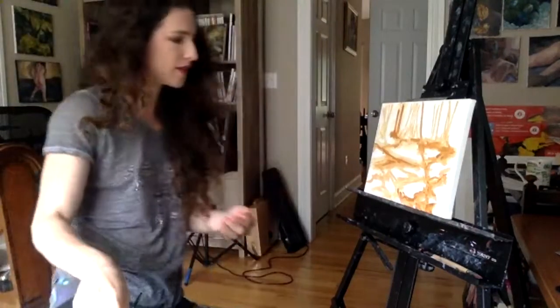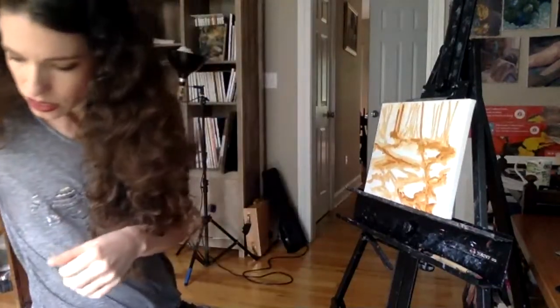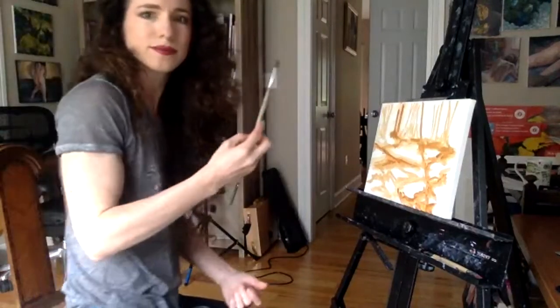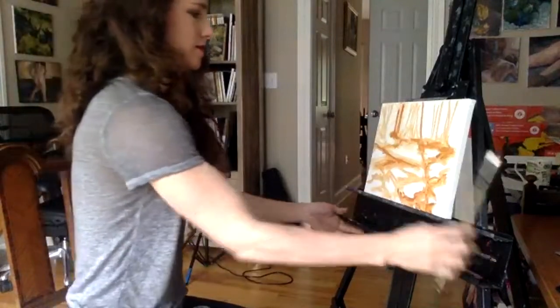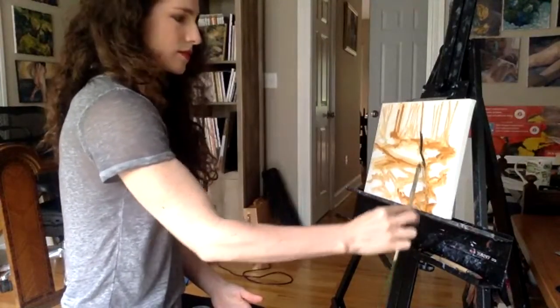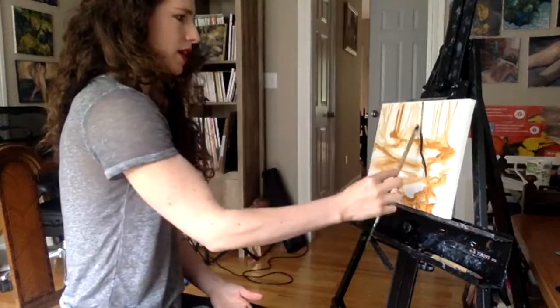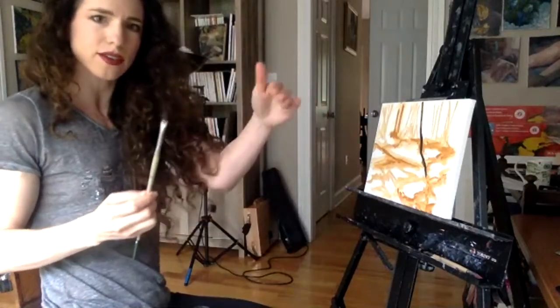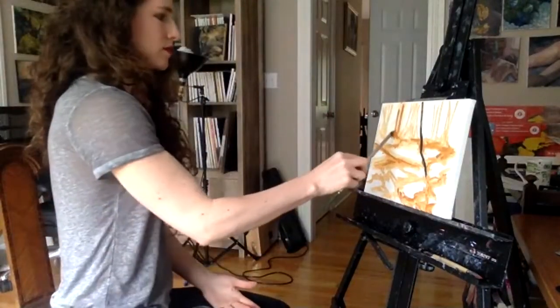So right now, like that. Getting some paint. I'm going to start. And I'm not making straight lines because trees don't go straight. They have little bends and edges and curves.